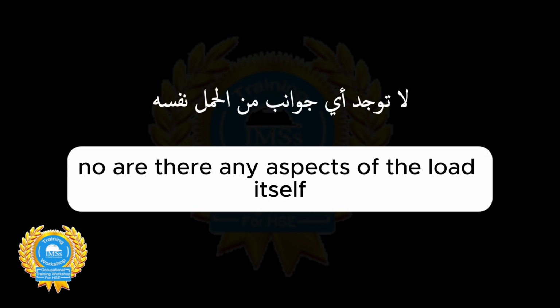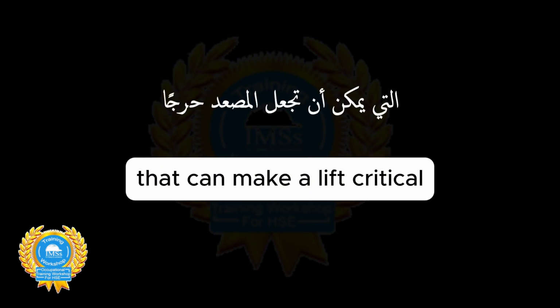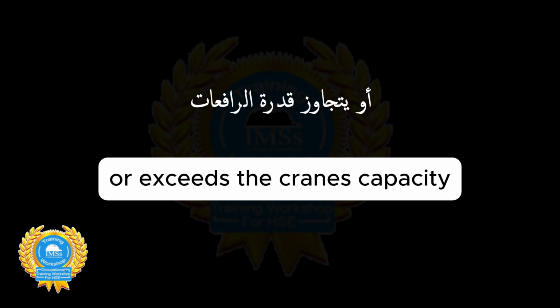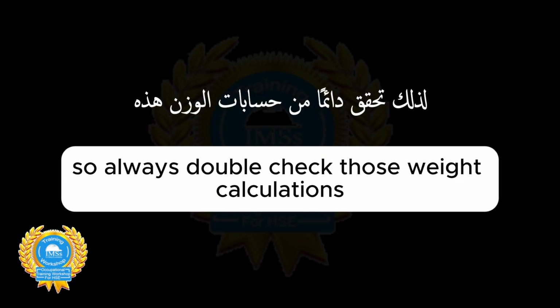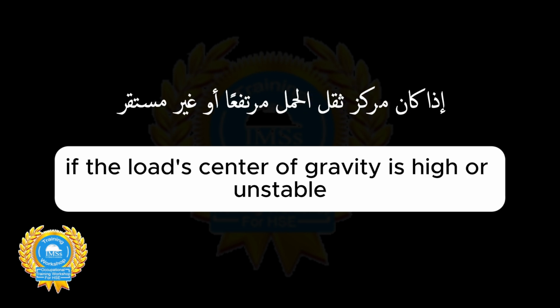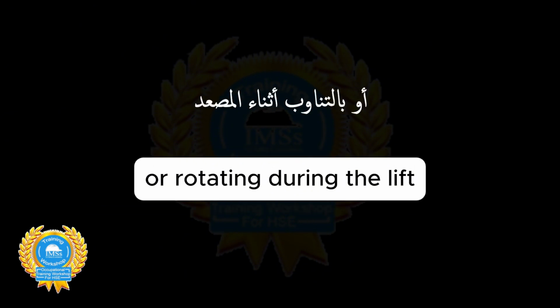Are there any aspects of the load itself that can make a lift critical? Absolutely. If the load has sharp edges that could damage the slings, that's a concern. Or if the weight of the load is unknown or exceeds the crane's capacity. So always double check those weight calculations. Precisely. And the center of gravity is super important too. If the load's center of gravity is high or unstable, that increases the risk of it tipping or rotating during the lift.